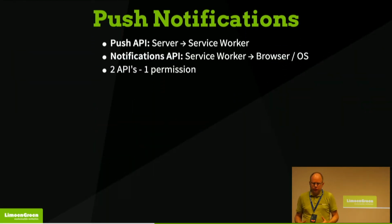So then there's push notifications. Push notifications could be really cool, right? Even when you're not on the site, you can send information to people who are interested in whatever it is you're offering. Like, hey, you got an email, there's a new message for you, or there's a new video, or there's a new podcast, or anything that you think might engage the user with your application.